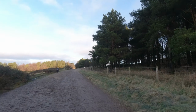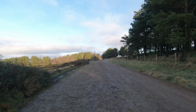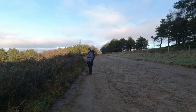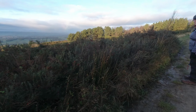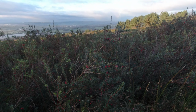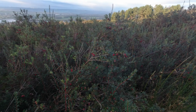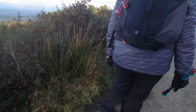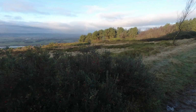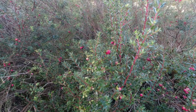I'm going to keep walking this way. What are these berries? They don't look like that. They're probably flowers and berries, I don't know. They're not wimberries, because they're over there, the wimberries, but they wouldn't have berries on yet, would they? Is it broom? No, it's not broom, it's not prickly, is it? I don't think you're supposed to eat them. No, the birds will eat them.